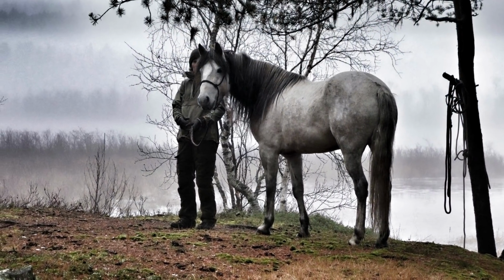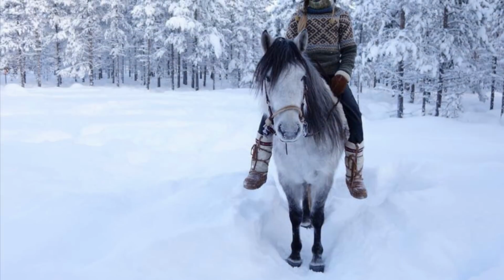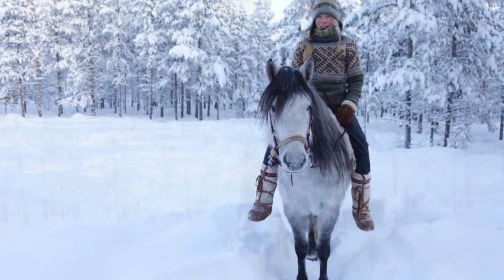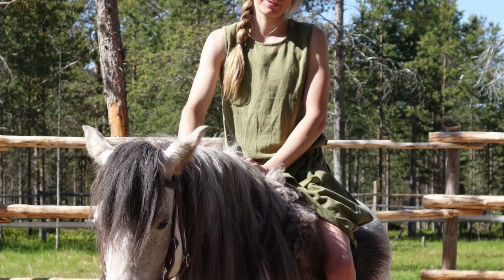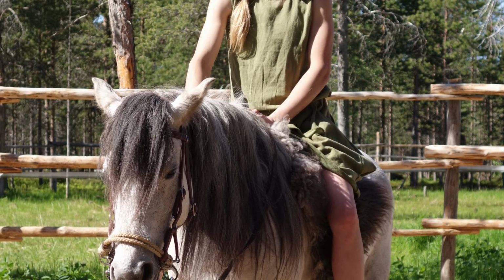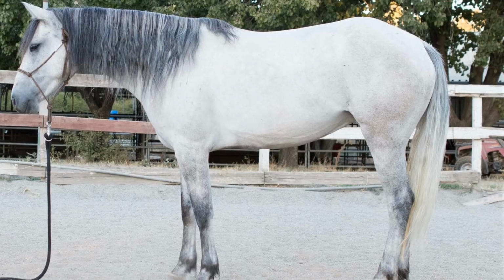They send me regular updates. I'll put a link to their Instagram down below, and check it out, because she's literally living a fairy tale life in Finland now. So she's the first BLM Mustang imported into Finland, and since then they have imported quite a few. So check it out, and I hope you enjoyed Luna's story. This is why we do these makeovers, for fairy tales like this.